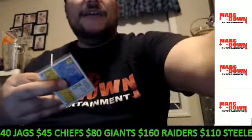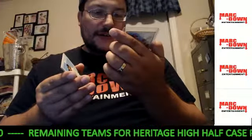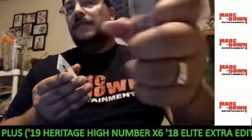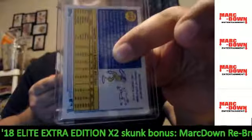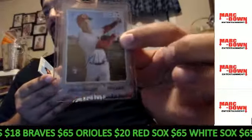And again, on-card autos is always good with Heritage. All right, good condition. Very sharp. Well, there's a little ding on the back. That happens. Front looks good. And then it's hard to see. It's minor. It's not gonna get a pristine, but it's a nice shape. So Nick Senzel, very nice. I like it a lot.